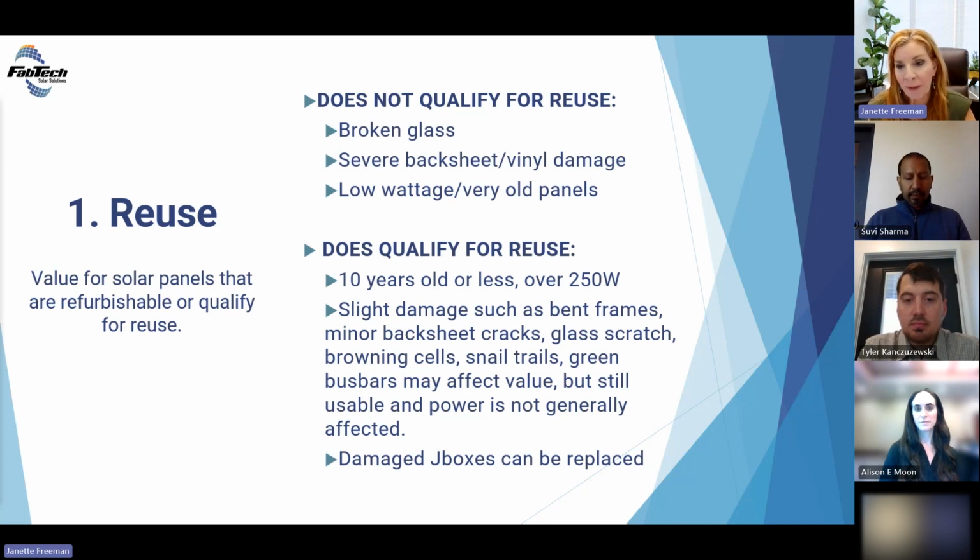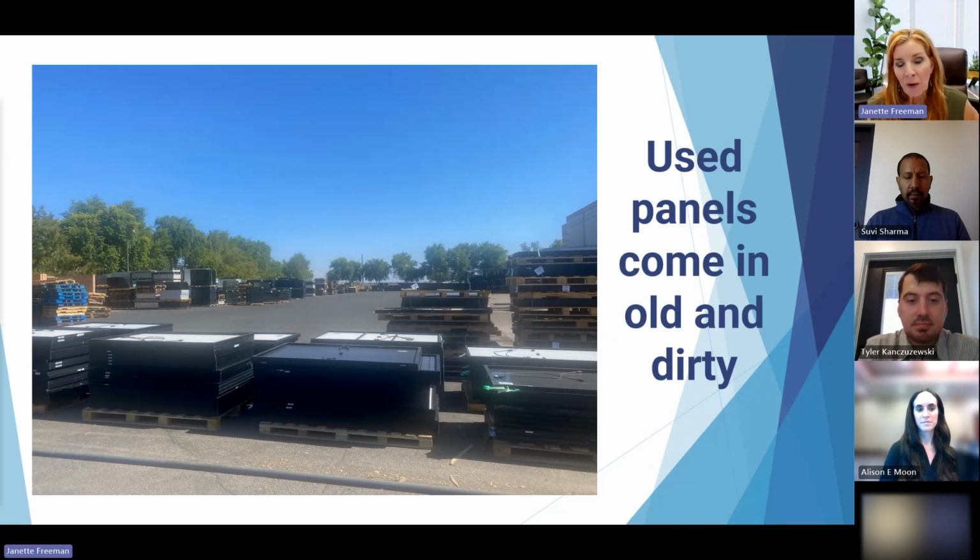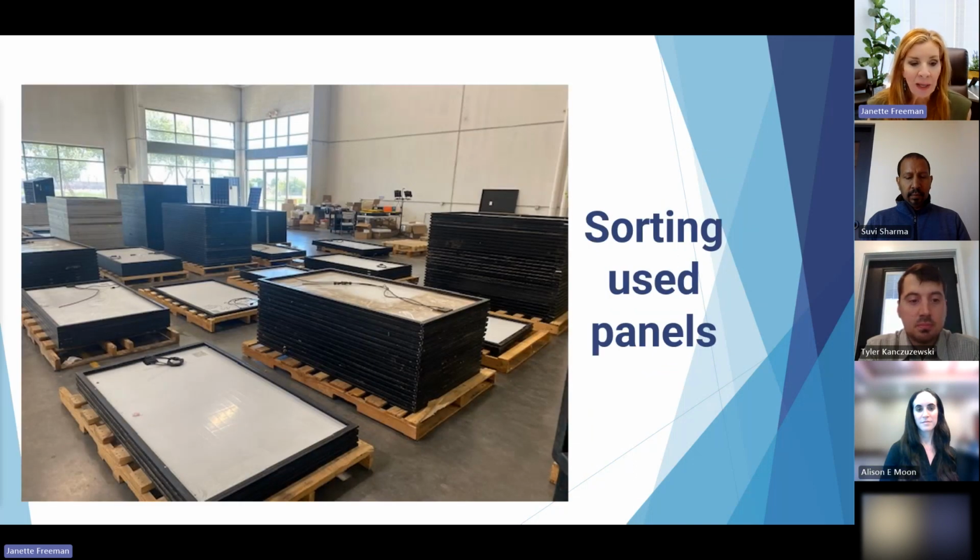Where we have to fix panels, and can fix them, is if there are electrical issues, junction boxes and wiring issues, because those can be fixed and those can be replaced. So I thought I'd just give you a peek into our process to show you what happens. Used panels come in old and dirty, and that begins the next process, which is to sort them. Then each panel has to be visually inspected, looking for just those things that I mentioned.